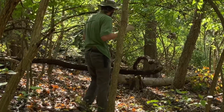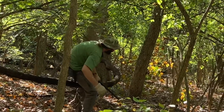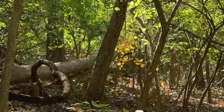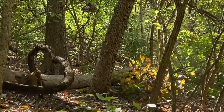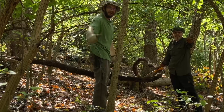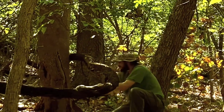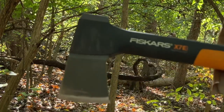Right where we wanted it. That's how we chop down a tree, fellas, ladies and gentlemen. All of you, little sweat, little cut saw chop, little silky, little brownie. Woo! Fiskars, baby.